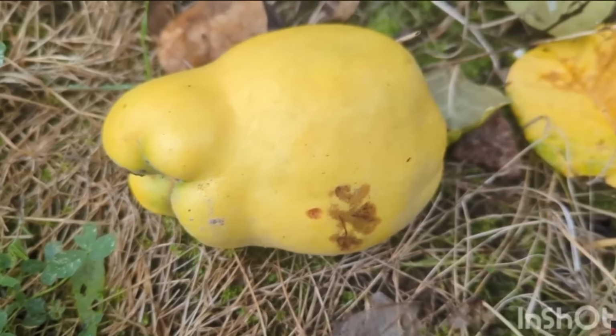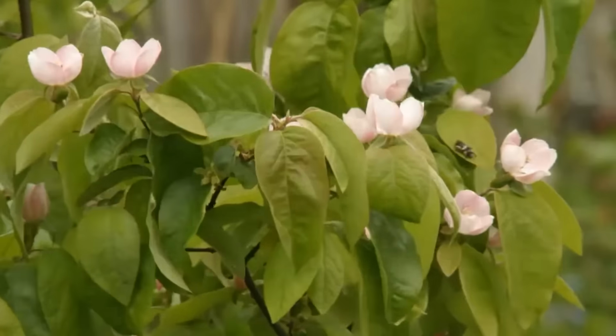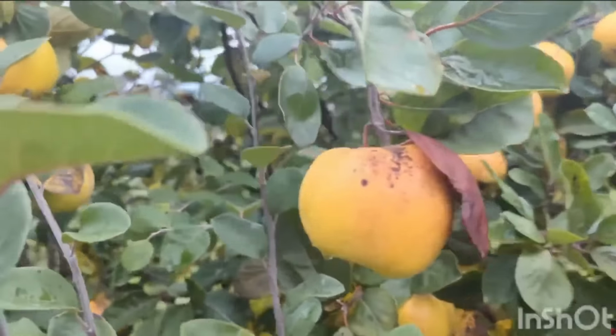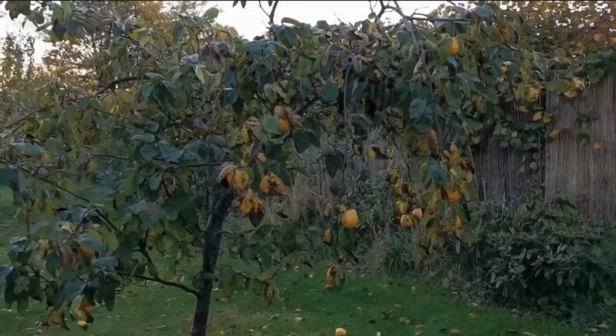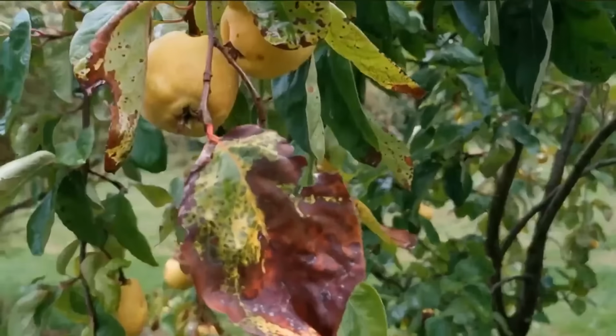Here's what makes quince a homestead essential. These trees are tough as nails, disease-resistant, cold-hardy to zone 5, tolerant of heavy clay soil, and they live for 50 years or more. They require minimal pruning and almost no pest management. The spring blossoms are gorgeous, and the trees stay manageable at 12 to 15 feet. Plant it once and preserve for life.